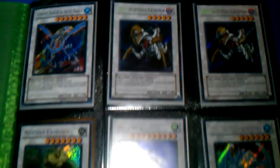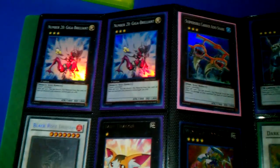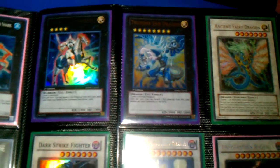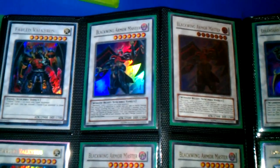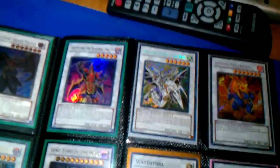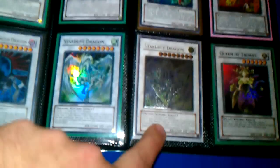So, four Bionic. I just have most of the Synchros and XYZ monsters in the front, so just watch the whole thing. It's a lot easier opening a box with a camera instead of holding it like this, showing my binder. It's ultimate. Ultimate and ultimate.